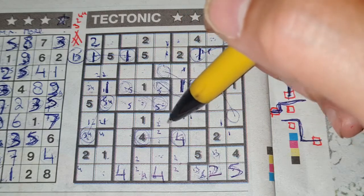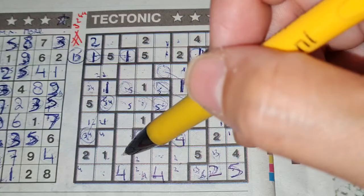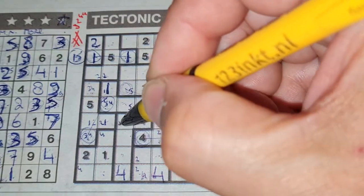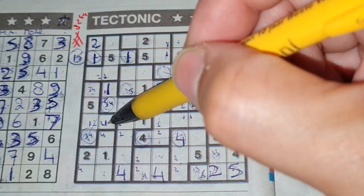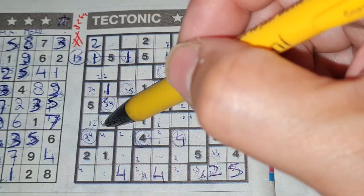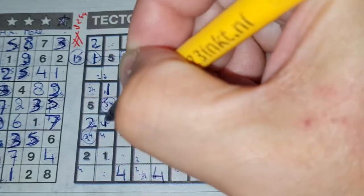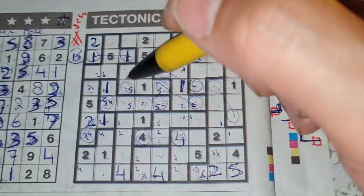Let me think. 1, 2, 1, 2, 1, 2. This box cannot be a 2. We have a double 2 there. So the 2 could be here, could be there. That means that that box cannot be a 2. Otherwise, I cannot fill any 2 in one of those two boxes. So the 2 should be here, and the 1 goes there. All right.